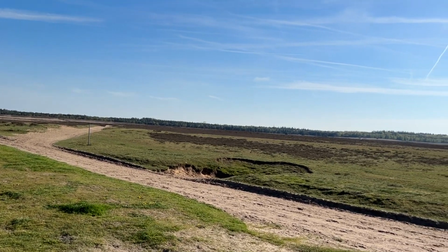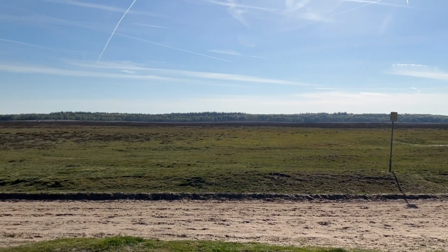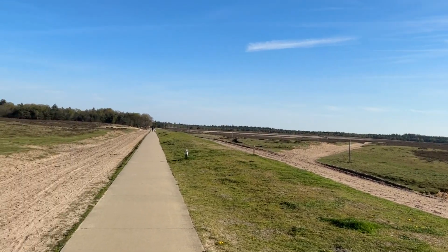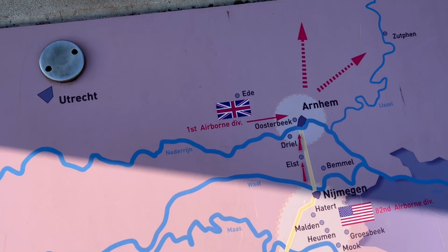And all of these forests here had flak guns from the Germans. The Germans surrounded it, yeah. So 1,200 of them from the 1,900 died in the first 2 days. The drop, you know, where we are at now.